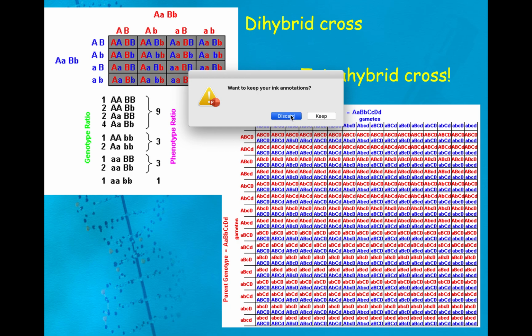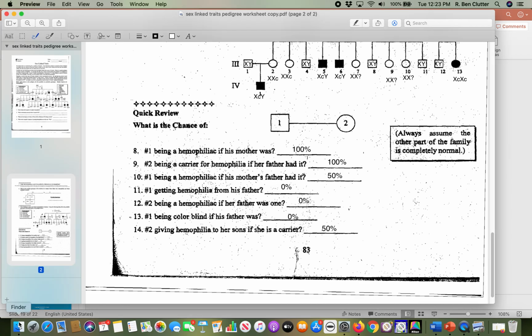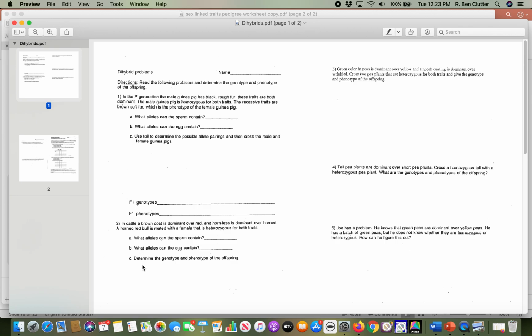Okay, so for today, what are you going to do in terms of homework? All right, and so let me go ahead and open up your worksheet. I'm not going to have you do all of them, okay? So this is the first page. Number 1 and number 2, you do not need a Punnett square. All you are doing is foiling the problem to give me what the sperm could contain or what the egg could contain. So you use the foil to determine the possible allele pairings. And then it says cross a male and female guinea pig. Just foil for this one and for this one.